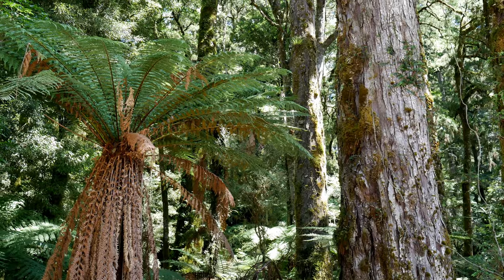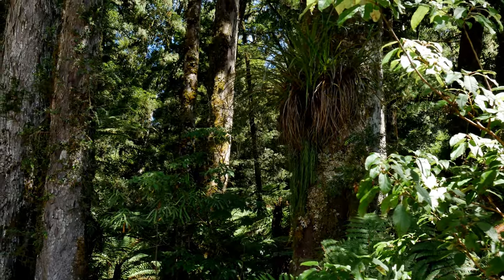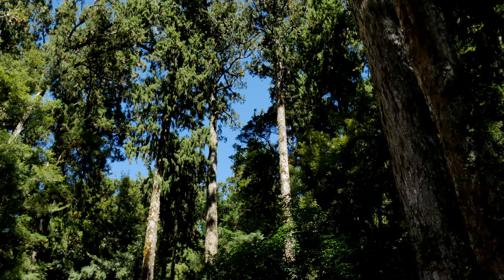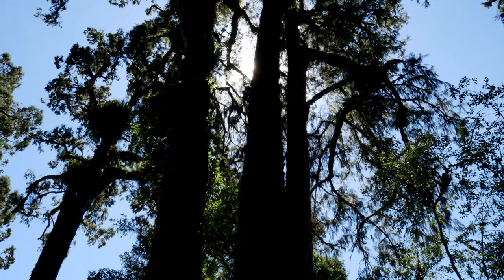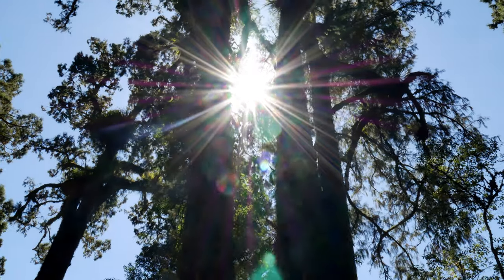So we just drove into this main car park area for the Whirinaki forest area. Massive trees everywhere. The kahikatea, the white pine trees, which are the tallest trees in New Zealand. And I read that a naturalist once described the Whirinaki forest as a dinosaur forest, because it's just such a massive ancient forest, and it is some of the oldest and most impressive forest in all of New Zealand, and it is truly spectacular. I'm excited to dive in.